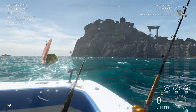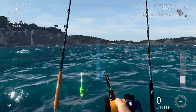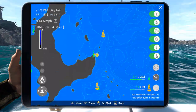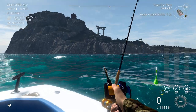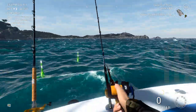I mean, he's not huge or anything, but they're definitely here. I'm going to put another marker there. I know it's going to have one right next to it, but that's going to make it easier to see from shore. I am going to go over there and just see if there is a way to cast out this far.